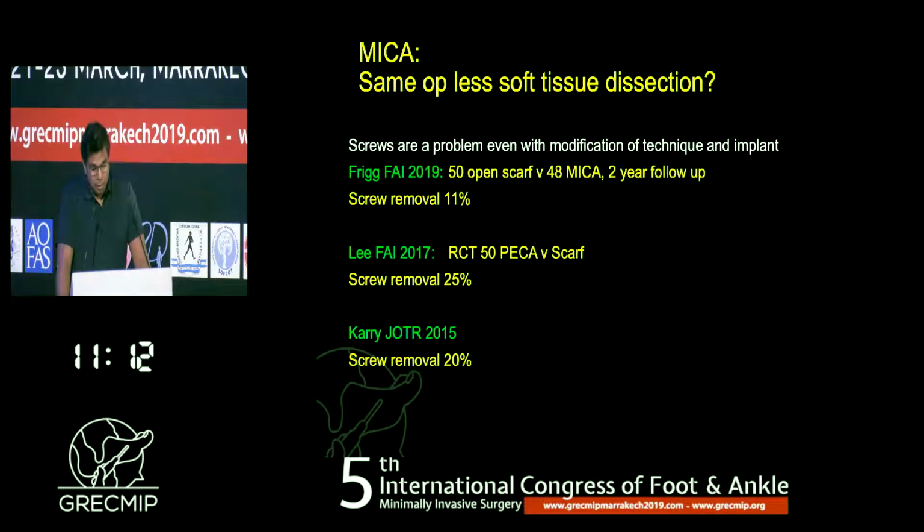We know that screws are a problem, even with the changes in the technique that have been implemented over the last 4 or 5 years, and the change in design of the screws. This remains an issue. All 3 of these papers have been published since those modifications occurred, and show a screw removal rate of between 11 to 20% and up to 25%.